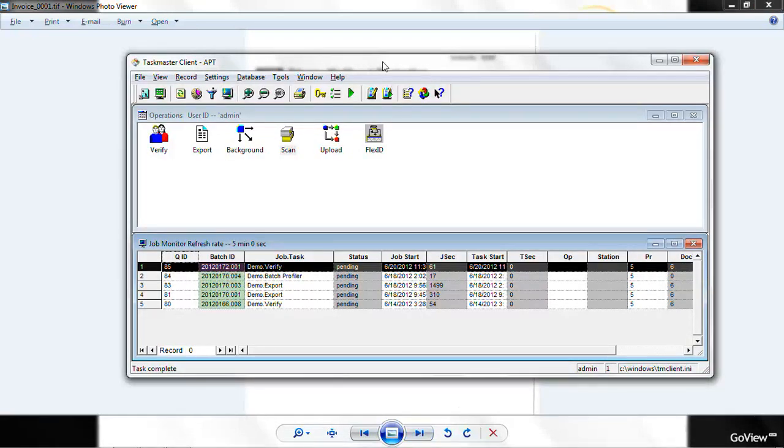And this is what you see when you first log into Datacap. This is what we call the Taskmaster client. You can see the client application is broken up into two windows. One is the operations window, and the other is the job monitor. The job monitor shows you all of the document batches that are in process, where they are in that process, as well as some statistical information, like how long that batch has been in that step, and how long it's been processed, and who processed it.